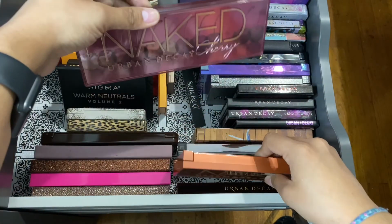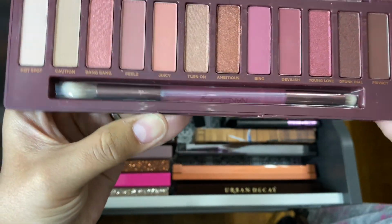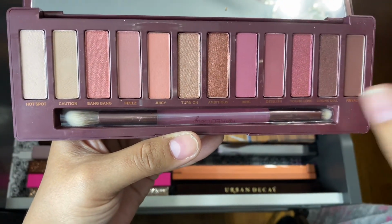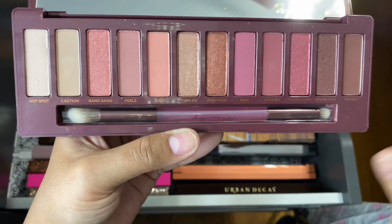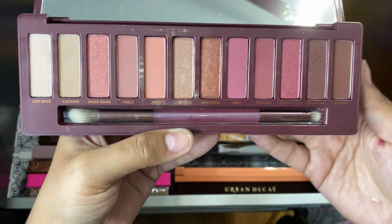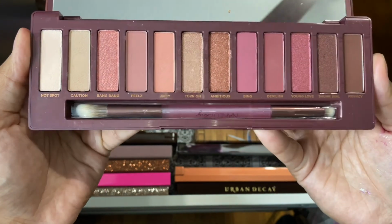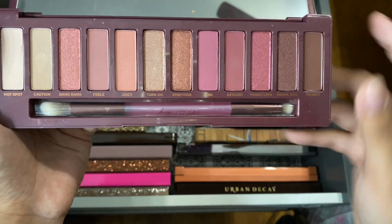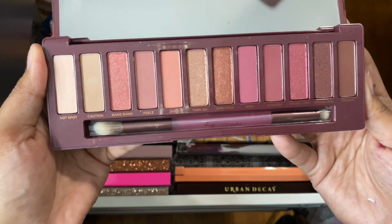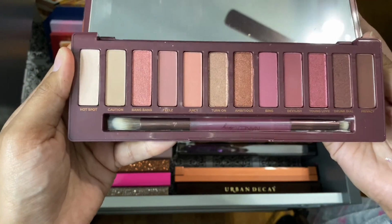We have the Naked Cherry palette, and that feeds all of my reddish and pink tone craving. I love warm tones and I love pink tones and reddish tones. So this one is just really pretty. I use it quite a bit. The only shade I don't like, I think it was Privacy from this palette. I think that was the only shade that I never really reached for. Other than that, everything else in this palette is great and I love it so much.